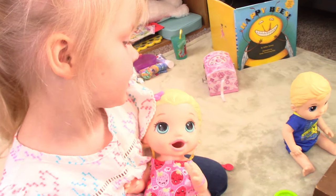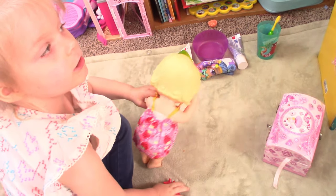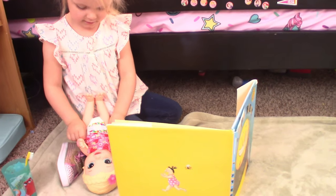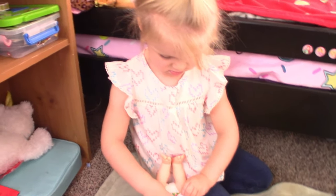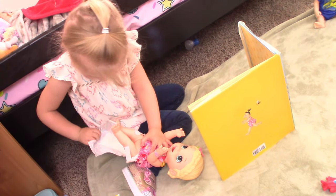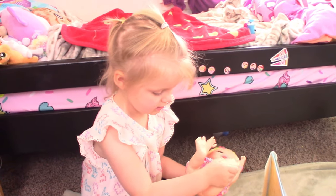Let's see Lily. Luke's right there. Lily's potty time. I'm gonna give Lily first. I'm gonna take off her diaper. The book is up for privacy. I'm gonna take off her diaper. Her strap.